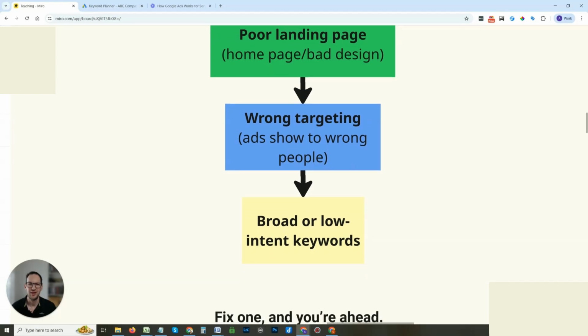Wrong targeting, showing ads to the wrong people and at the wrong times, is also a reason why your conversion cost may be too high to be sustainable. So we want to make sure that our ads are showing to the right people. So you want to be geographically targeting those people to areas or locations that you actually work in. And you want to choose your times of day as well. Usually, unless you run an emergency service, a 24-hour service, you don't want to be running your ads at 2 o'clock in the morning. You want to be running them when people are actually searching.